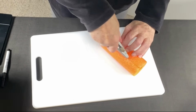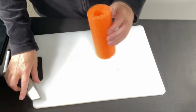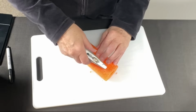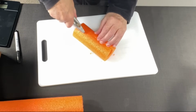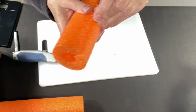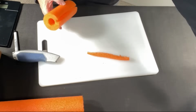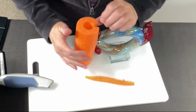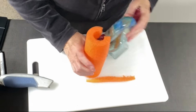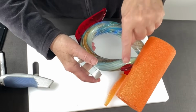Cut a slit. I don't want to put any pressure on it, so I actually think I'm going to cut a little wedge out of here. Little wedge. Let's test this out. Like I said, I don't want to put any pressure on it, but I do want to slide it over top. It's not going to go all the way. It's not going to cover here.